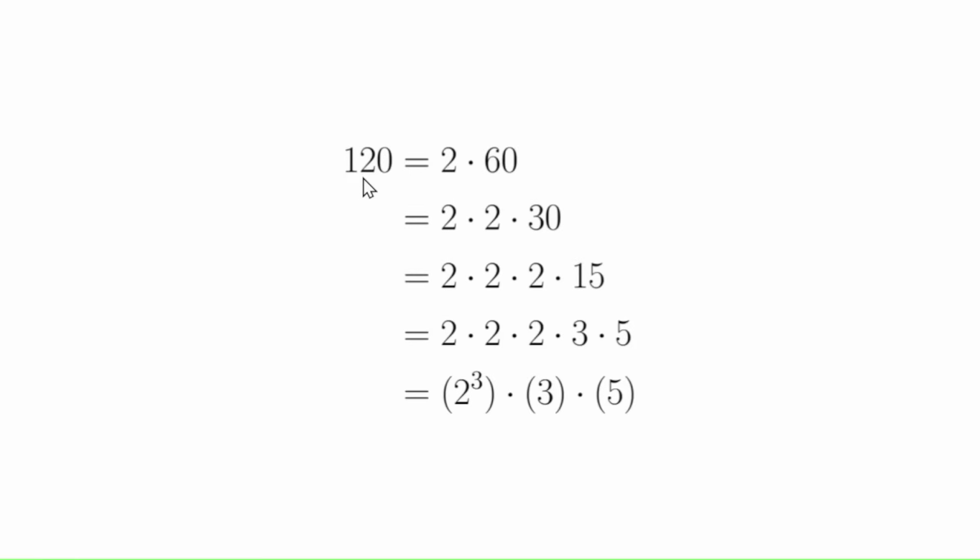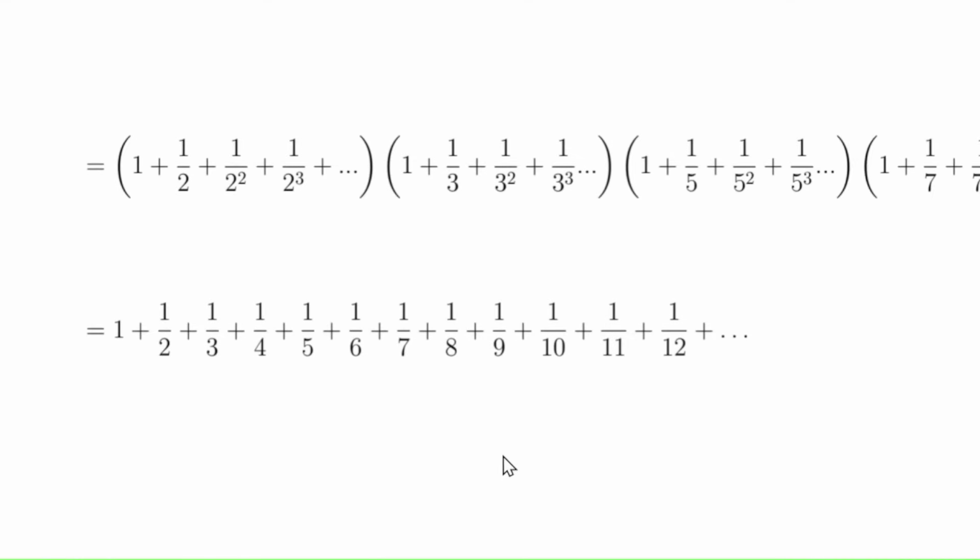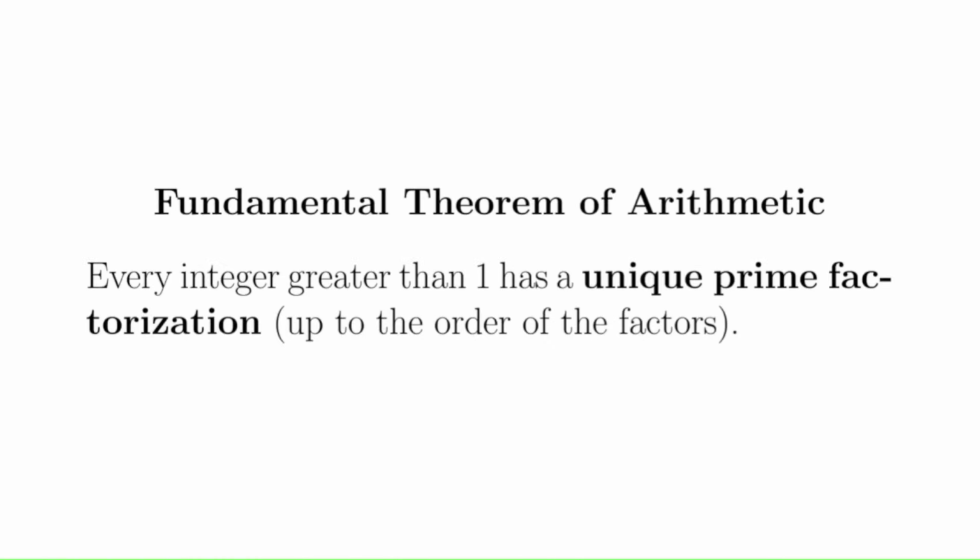So for example, 120 can be factored as 2 times 60, and you could keep breaking it apart, and you end up getting 2 cubed times 3 times 5. That's the prime factorization of 120. So if we go back here, how can we get 1 over 120? Well, we get 1 over 2 cubed times 1/3 times 1/5, and then times 1 times 1 times 1 forever. So it's really the fundamental theorem of arithmetic that we're using. Every integer greater than 1 has a unique prime factorization up to the order of the factors.